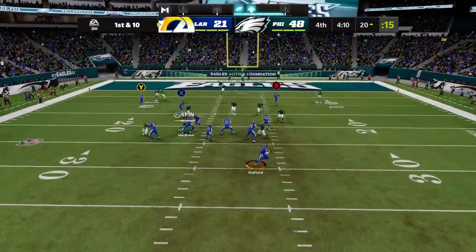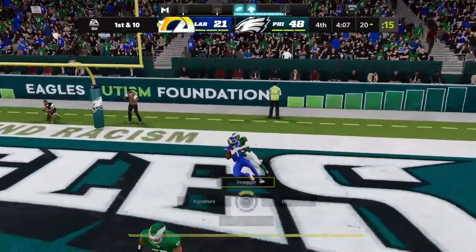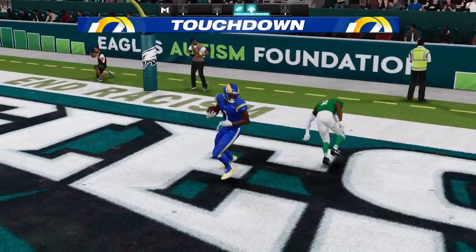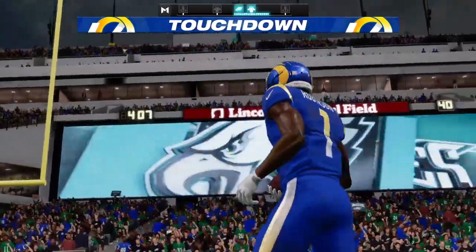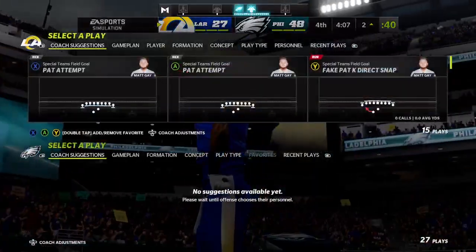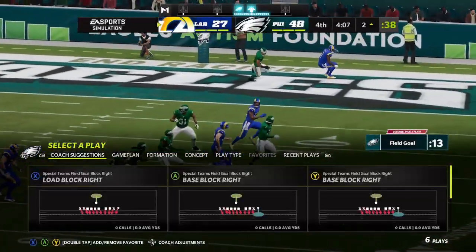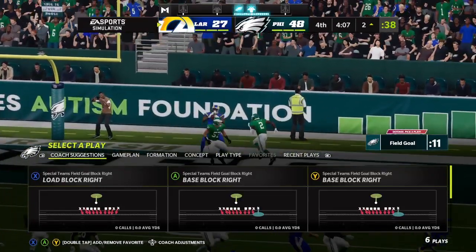From the red zone now, Stafford escaping the pressure right, and this is caught. He's got it. Touchdown, L.A. Allen Robinson there to make the grab. And the Rams get a small measure of revenge as they cut into this fourth quarter deficit.